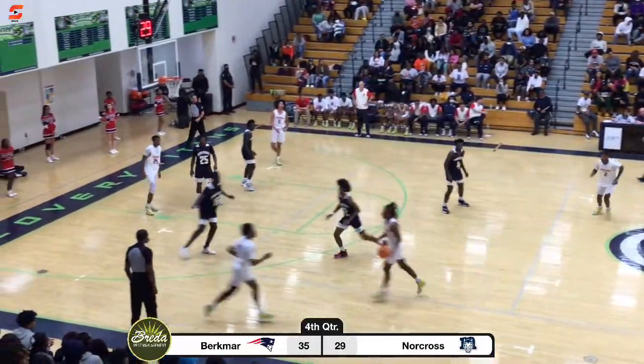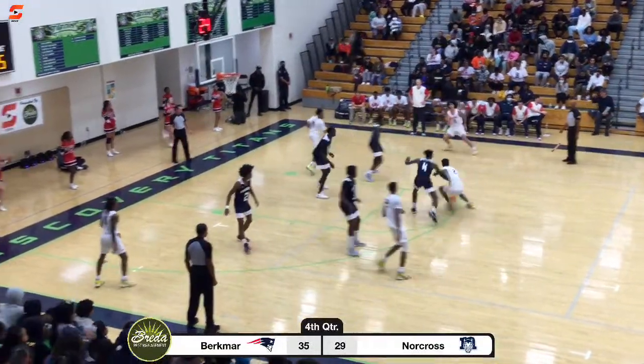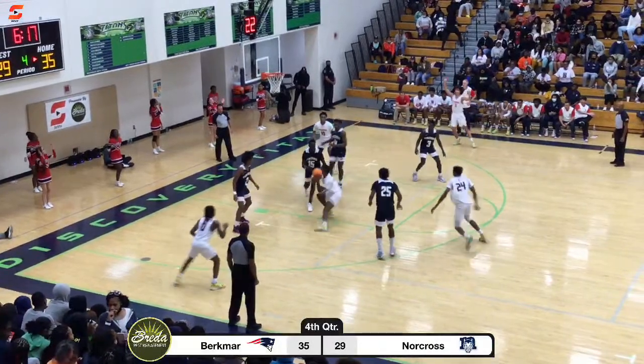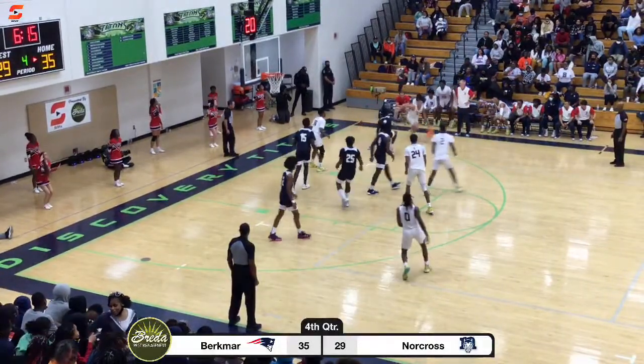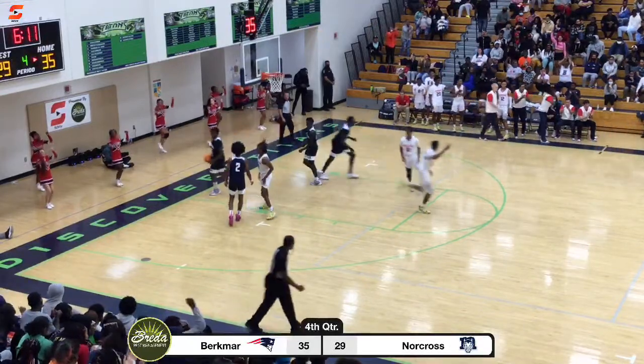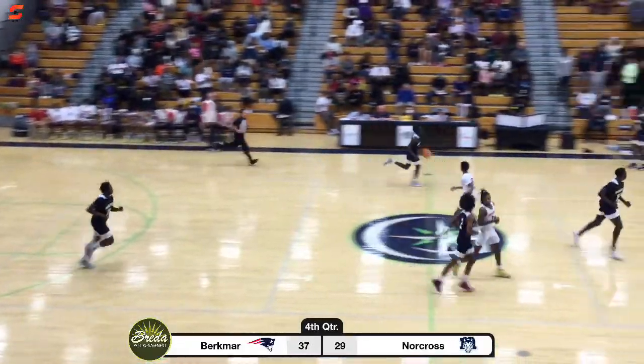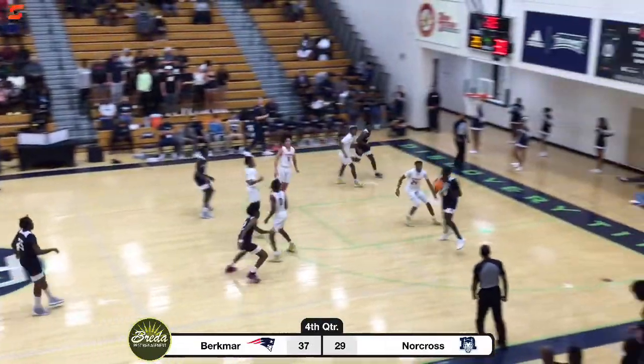If you're the Norcross Blue Devils, here is now Berkmar working in the front court. Driving, spinning, heel, stop, lost, step through. Blaine has it. Blaine, 2-dribble, pull up, fading, jump good. Bryson Blaine is about that life. 37-29. 2 minutes gone.